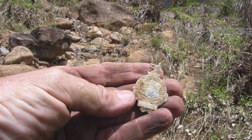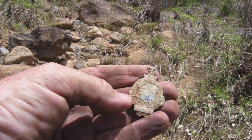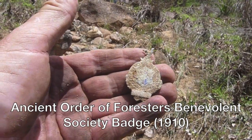Well, here's the next Mrs. NQ find. It's a lovely old enamel badge. It's got blue enamel on it. It's got some initials down the bottom, AO something. I won't clean that in the field because that enamel could be a bit brittle.